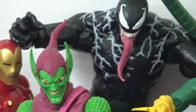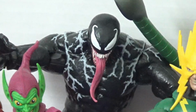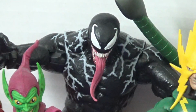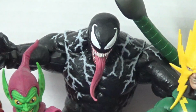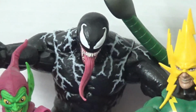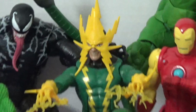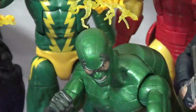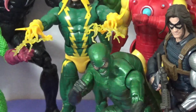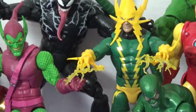And speaking of Spider-Man villains, I also have the movie Venom back there, one of the few movie action figures that I have. I was thinking about collecting more, but I'm primarily all in with the comic book style stuff. So I got Venom back there. Also have Electro and Scorpion. I'm really looking forward to the Shocker that they're supposed to be releasing next year, so I can bulk up my Spider-Man Rogue gallery.